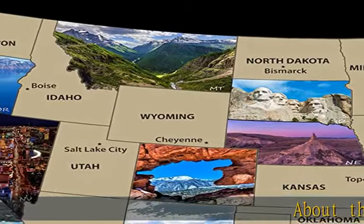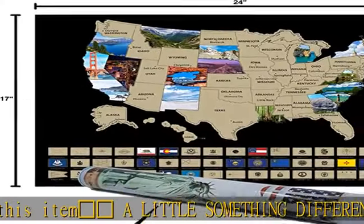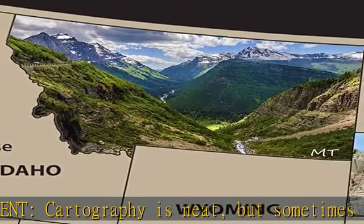About this item: a little something different. Cartography is neat, but sometimes you just want to get lost in a photo. We are excited to bring you a unique map design featuring high quality photos of stunning locations in each state.